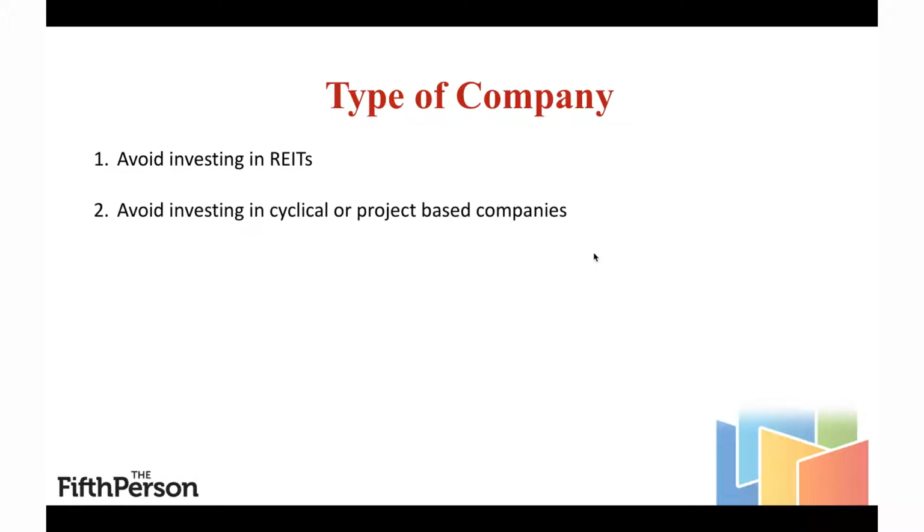Second, don't invest in cyclical or project-based businesses. All these companies are cyclical in nature. Their revenues go up and down, their profits go up and down. They go in cycles. Only use your CPF to invest in more predictable businesses. So avoid all these cyclical businesses. Look for dividend paying companies. That's the one thing that you need to do.